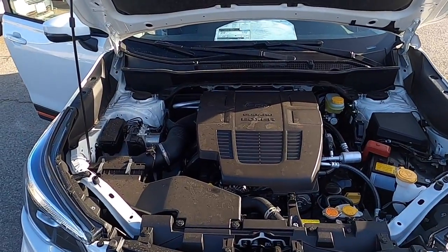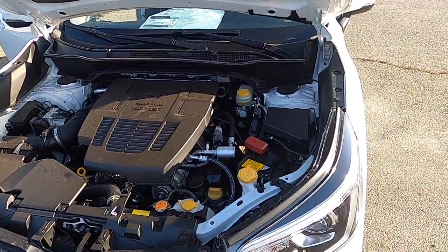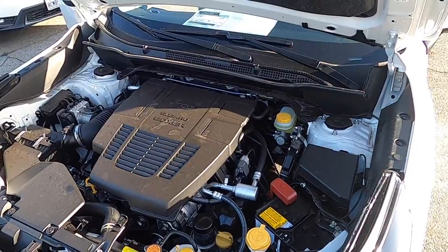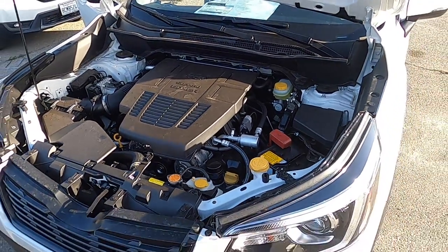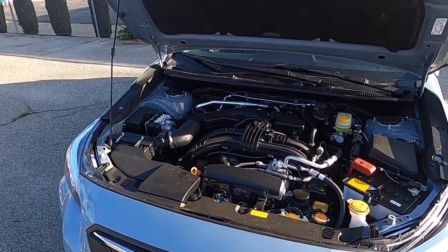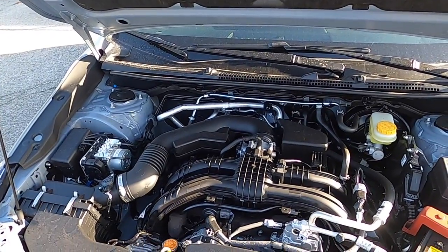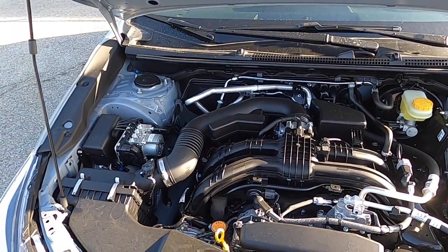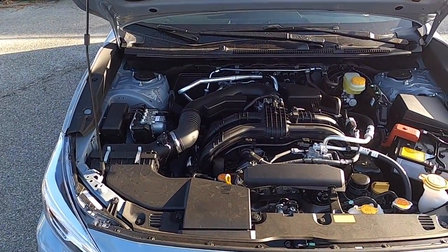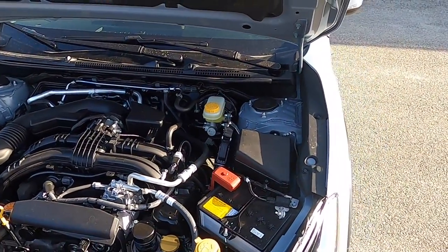One other difference to note is the engine. Currently, all Foresters, at least in the US market, come standard with the 2.5 liter boxer four-cylinder with 182 horsepower for the 2020 model year. And the Crosstrek comes standard with the 2 liter 152 horsepower boxer engine for the 2020 model year, save for the handful of hybrids that Subaru imports only to certain states and in very limited numbers, so I'm not really going to go over that here.